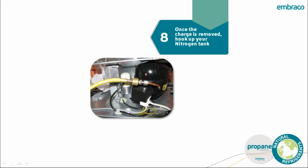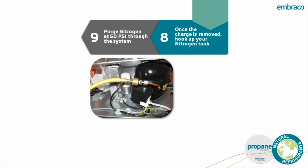So once the charge is removed, go ahead and hook up your nitrogen tank. Purge nitrogen at 50 psi through the system. Get a good purge on that system to get all those hydrocarbons out, displace all that refrigerant out of that system.